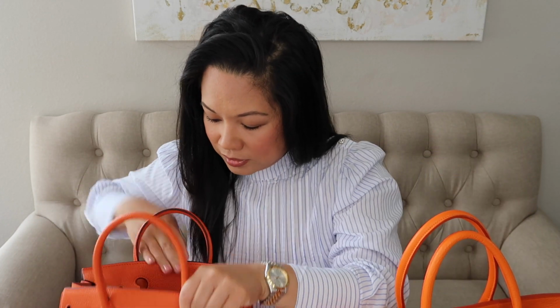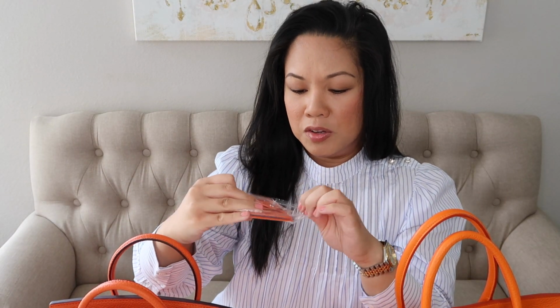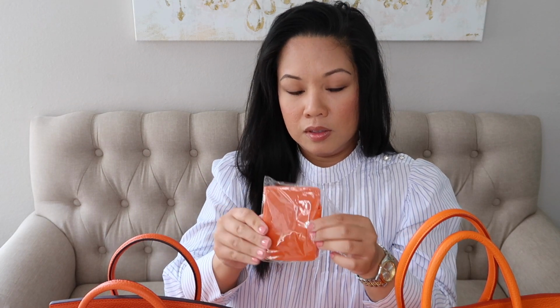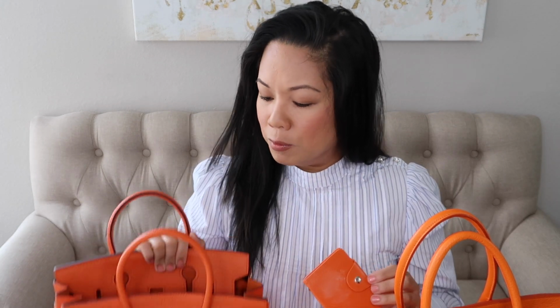So, okay, now I'll go over the inside. Well, I have to empty the studio, hold on. Oh yeah, so Ainifeel does give you this little picture wallet, but it's kind of nasty. I never used it, so you can still see the white powder that came with the Ainifeel bag. When I unboxed the Ainifeel bag, it was okay. I wasn't all that impressed, but it is still a lovely bag for what it is and its price.